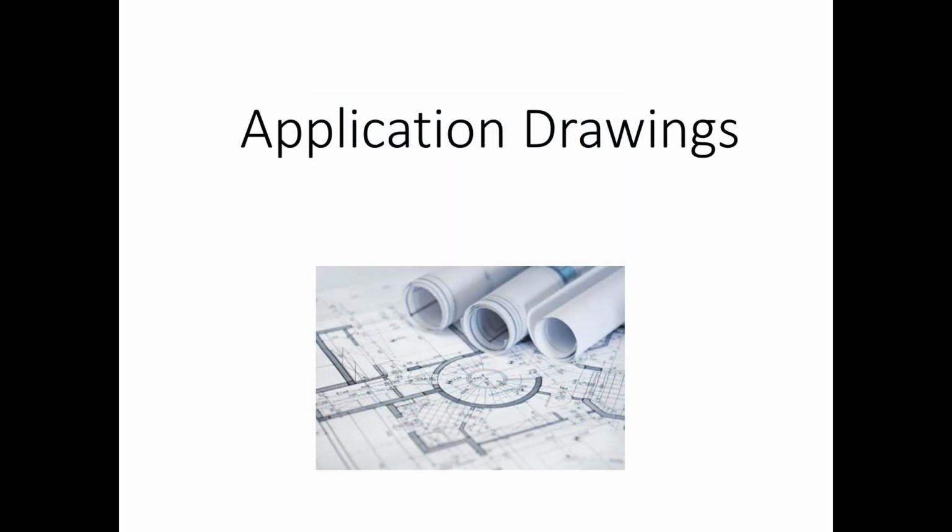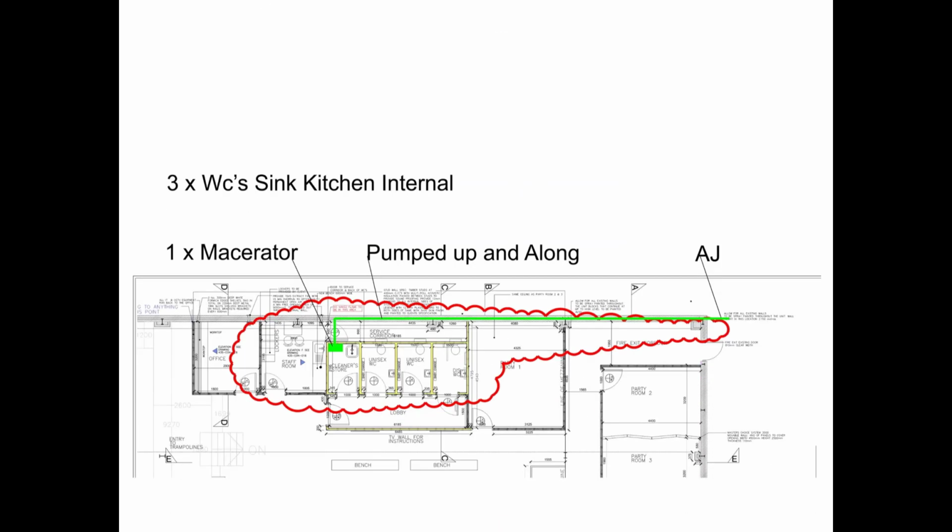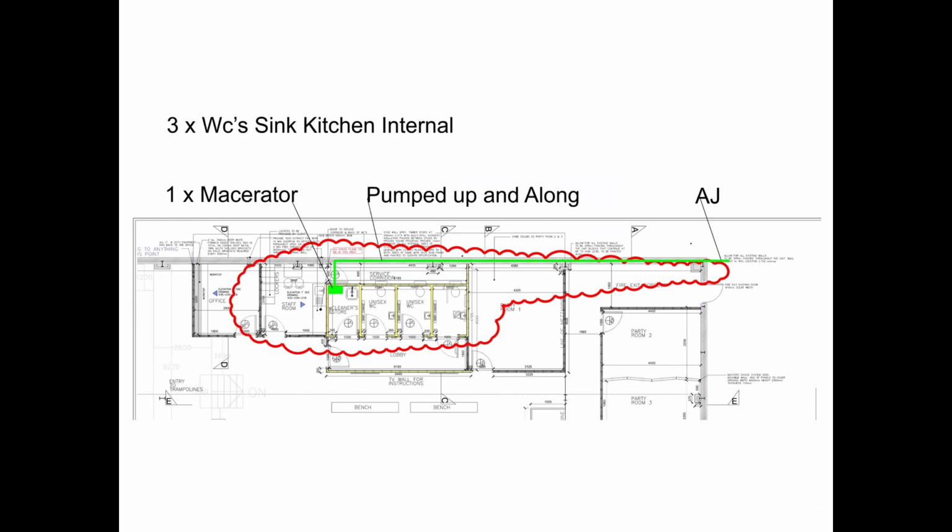Some application drawings we can have a look at. Waste pipe vertical lift 3 metres, a horizontal of 20 metres. New facilities located within an existing building. The macerator had to lift to a 4-inch riser main 3 metres above.